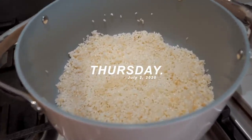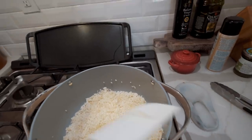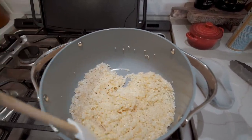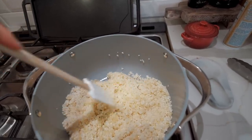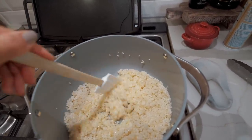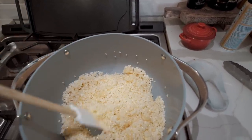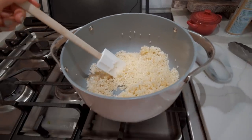And that's about it. I'm making juk. I haven't made this in a really long time. And the first step is to toast the sweet rice. I soaked the rice for about an hour and then you let it drain out, and now I am toasting it in a pan, or a pot shall I say, using my Caraway pot.